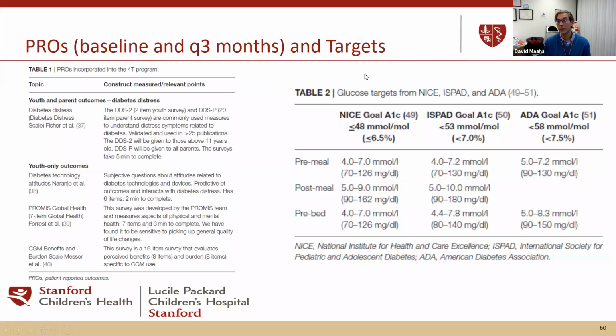And then what are the targets? Well, we're not inventing anything. We're using the targets that have been developed by NICE or ISPAD or ADA, and just to point out that ADA is now down at 7% for pediatrics as well. So using these standards of care with ADA, they do talk about how during the clinical remission period or the honeymoon period that you could try to aim for even tighter control.